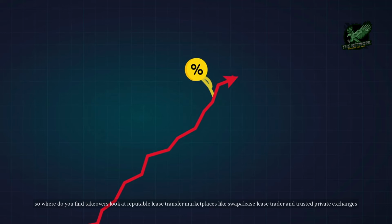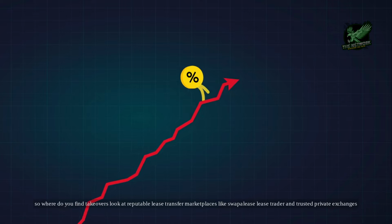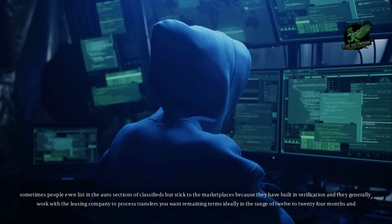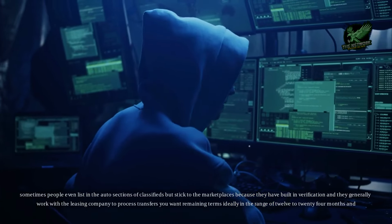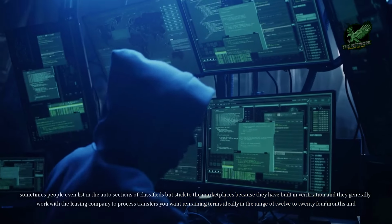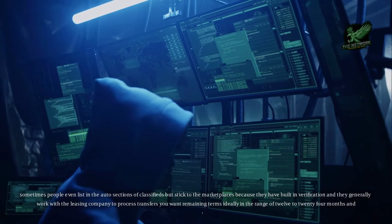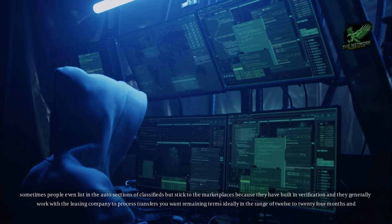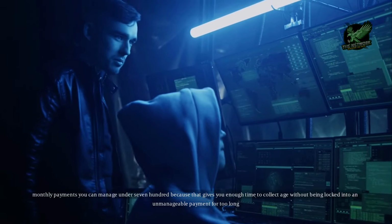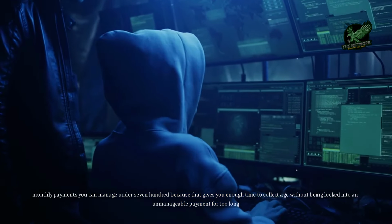So where do you find takeovers? Look at reputable lease transfer marketplaces like Swapalease, LeaseTrader, and trusted private exchanges. Sometimes people even list in the auto sections of classifieds, but stick to the marketplaces because they have built-in verification, and they generally work with the leasing company to process transfers. You want remaining terms ideally in the range of 12 to 24 months, and monthly payments you can manage under $700, because that gives you enough time to collect age without being locked into an unmanageable payment for too long.